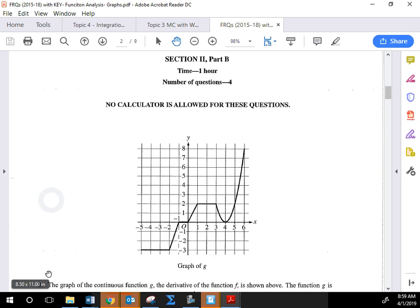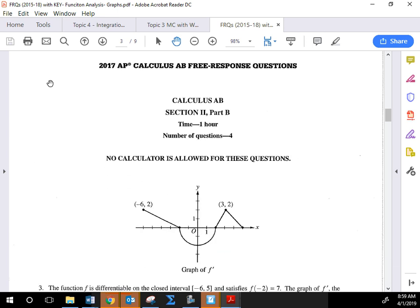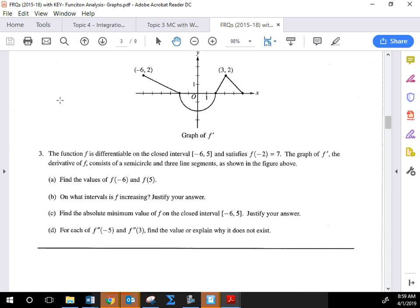So this is 2018, it looks pretty standard. I felt like these ones look pretty standard. Here, once again, they gave us the derivative, and they asked us to find values. When is it increasing? Find the absolute max or min, that's a common thing they'll ask. And then they ask you some about the derivative, second derivative.